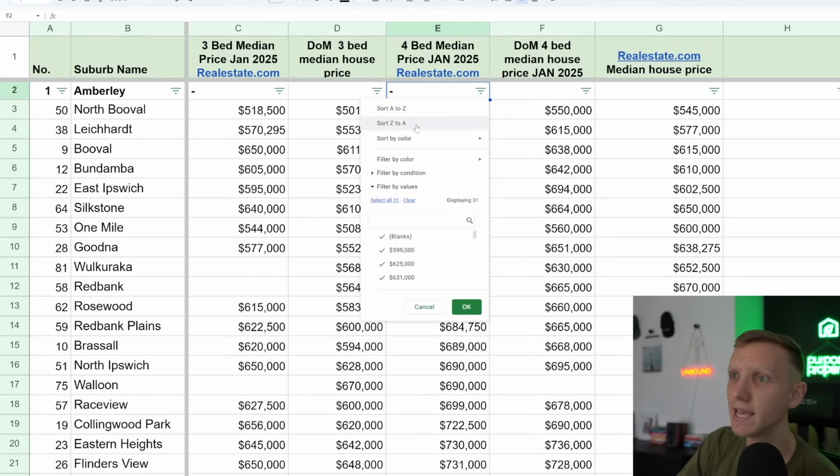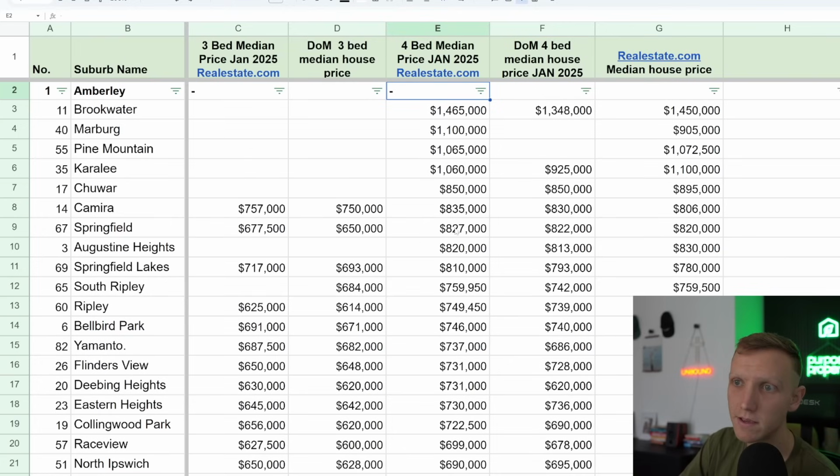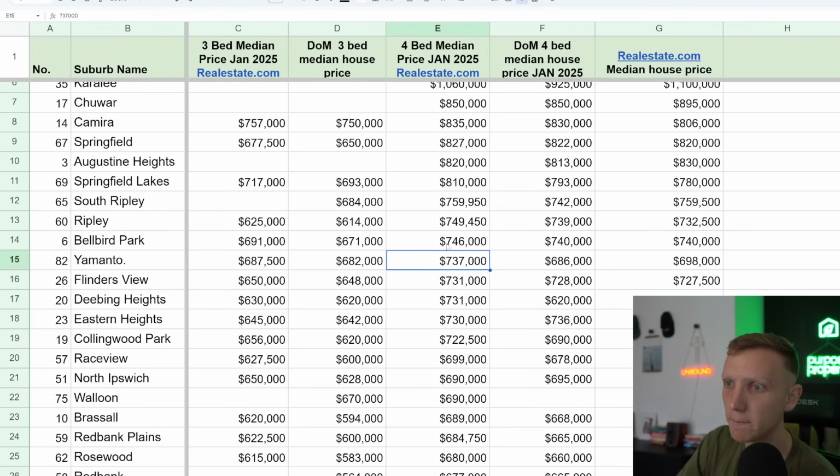I'll be interested to see, your more affordable and your more expensive. So Camira, really interesting to me. Your Mantos is quite a good option. Bellbird Park's a good option. So you can still buy 4-bedroom homes for under $800,000 in Ipswich City Council.